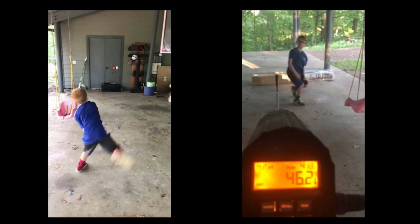All right, what we're testing here, we're going to watch this on the left. It's just a very simple goal of hitting the small target. There's no radar gun. On the right, there is. We took the target away and put the radar gun in front of him with a certain speed to be able to break. So he's trying to break a record here. But look at the patterns.